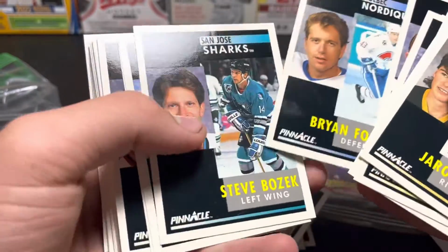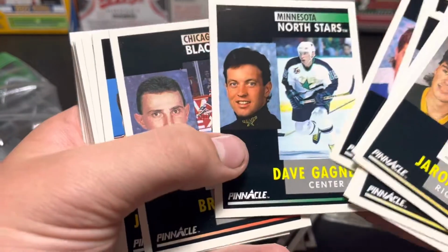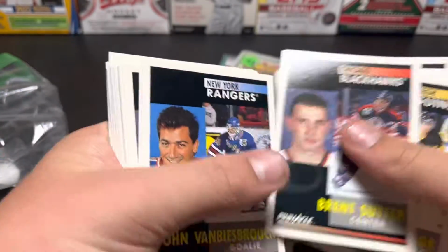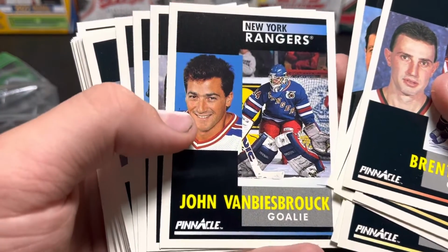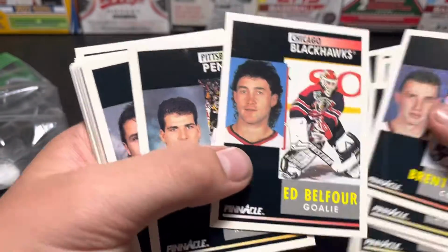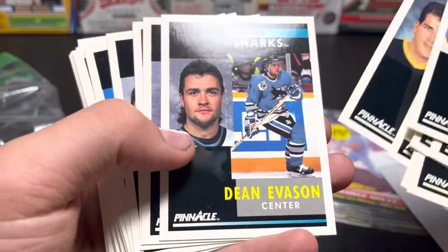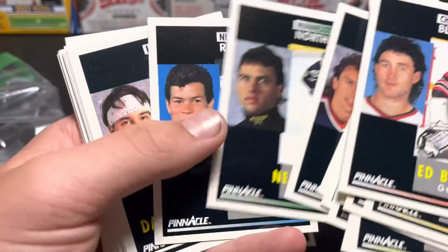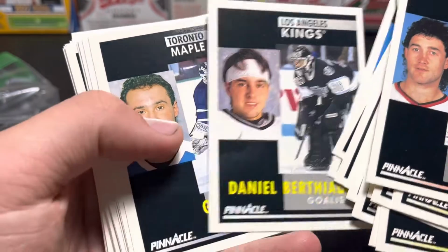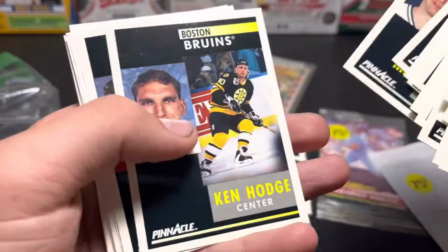We got Brian Fogarty, Steve Bozek, Dave Gagner, Gagner? I don't know, that's a hard one. Chicago Blackhawks, Brent Sutter. That's the first Blackhawk. I'll put that in the good pile. I'm not going to try pronouncing that name. First goalie, Dave Andreychuk, Ed Belfour, another Chicago Blackhawk. Got another Pittsburgh Penguin, Mark Recchi. See if we can get anything else. Mark Richter, Daniel Berthiaume, Grant Fuhr, Gary Galley.